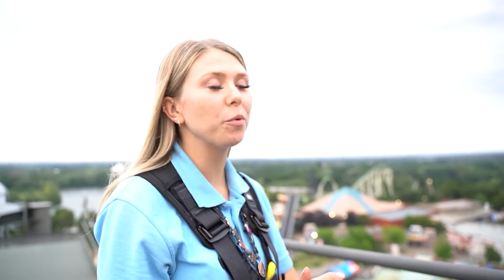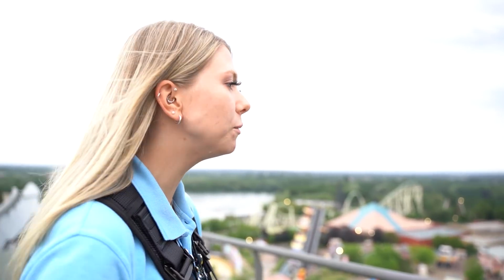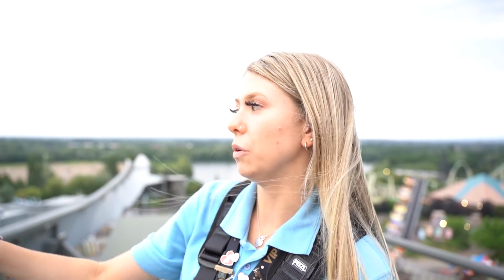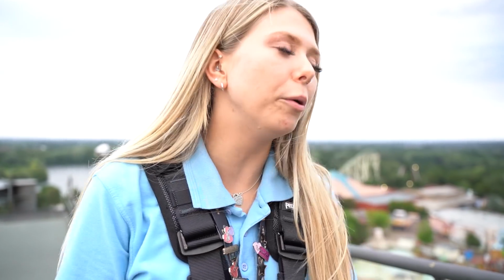Welcome to the top of Swarm. You're 127 feet off the ground at the crest of the lift hill. We've then got Heathrow over there, so we can see the watchtower, the control tower, sorry. And we've got the airfield over there as well. And if we follow it round, just over there we can see central London. So then bringing it back to the park a little bit.